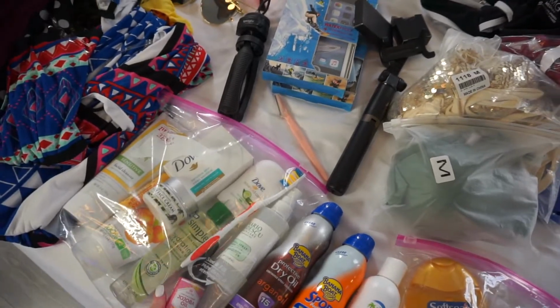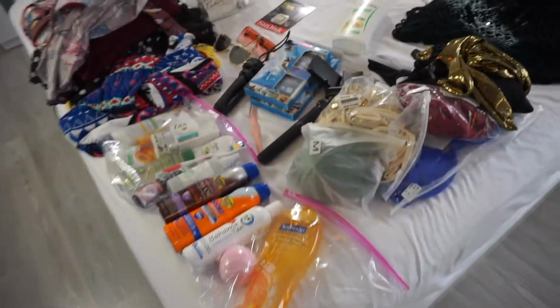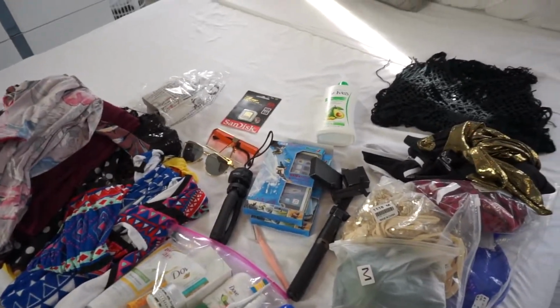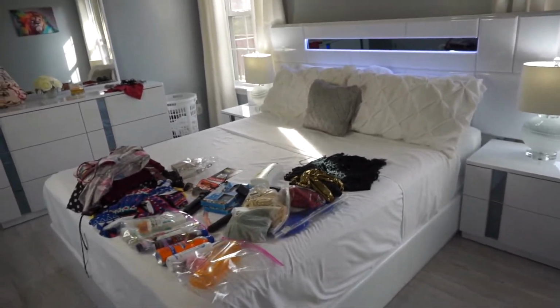Gotta put toothpaste on here. There are still a few things missing, but this is the general idea of what I'm going to pack right now. So you guys have an idea, this is what we're taking. So I'll see you guys in a little bit.